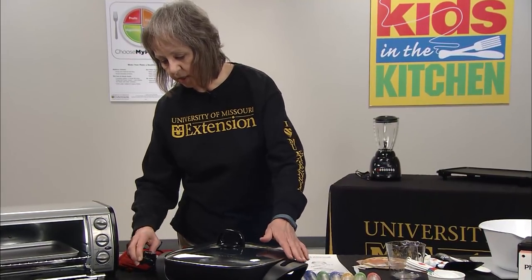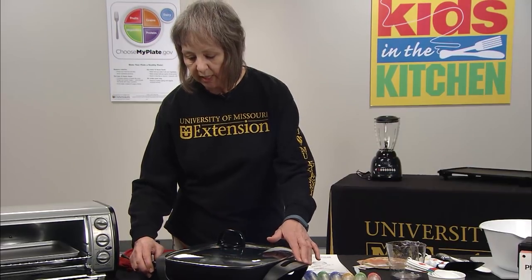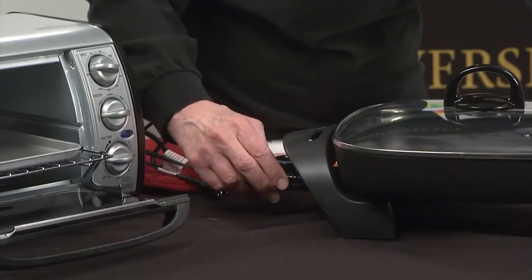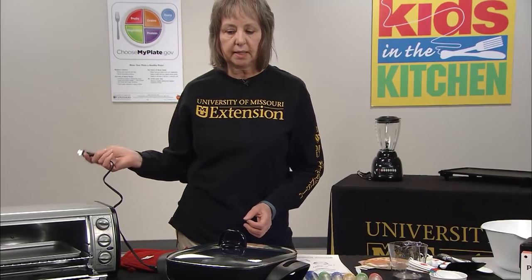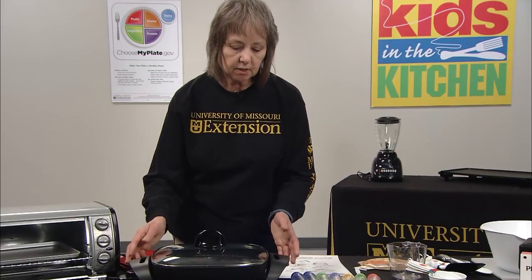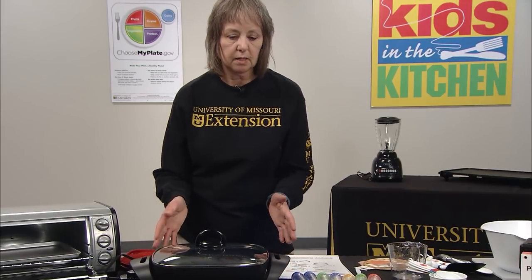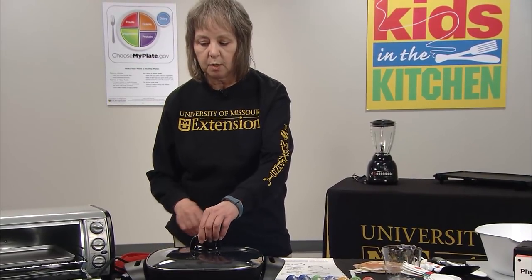and so it will be very hot. So you want to make sure this is the part that heats the skillet. So you will plug it in like so. Plug it into the outlet and then turn it on to preheat. And you will tell the students not to touch the pan anywhere except for the tip or the top of the lid, because this is very hot and they could get burned.